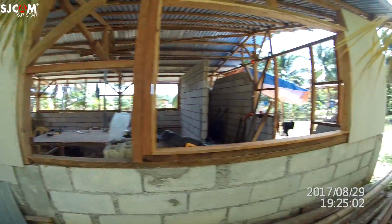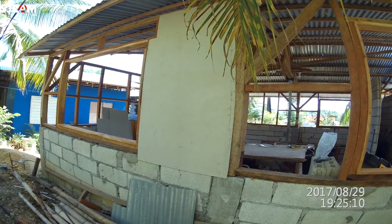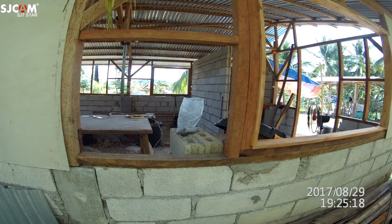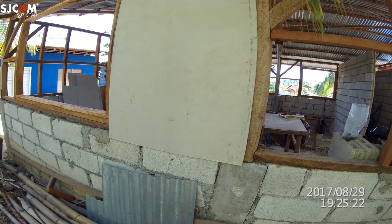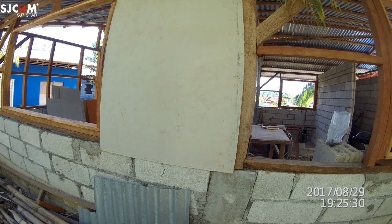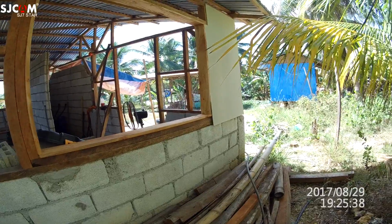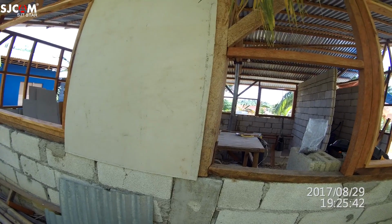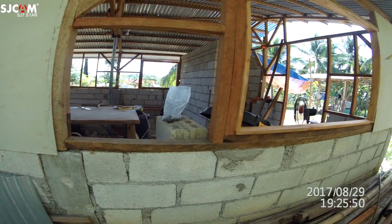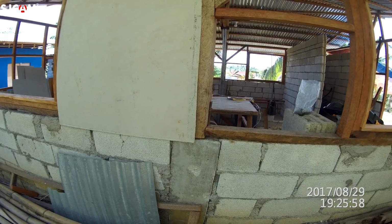We already put up two pieces of hardiplex. My husband is going to get two more pieces for the one whole sheet of hardiplex, 4 feet by 8 feet. This is what we only get, only one piece for this side and another piece on that side. It seems that we are still gonna be needing 12 pieces more to cover the whole house, and the glass installer is not yet here. I don't know why, it's already 9 something in the morning.